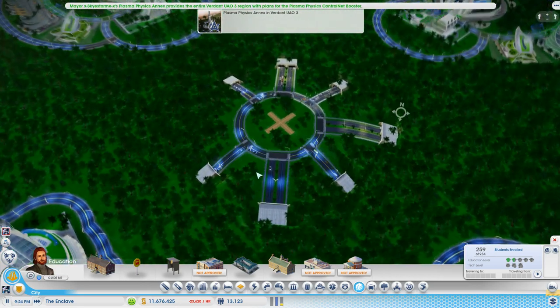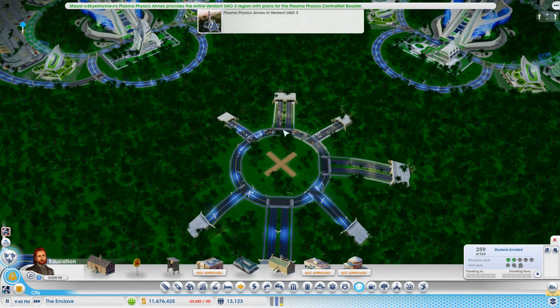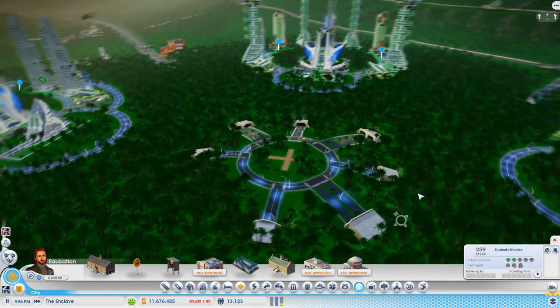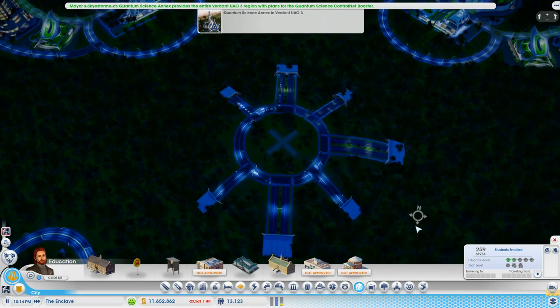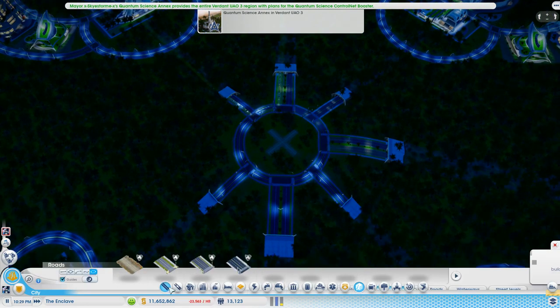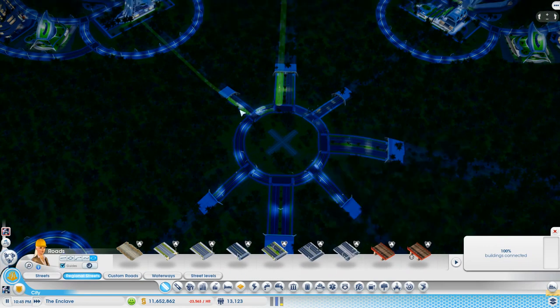I've been looking at this center circle, and it's doing reasonably okay at the moment. But I was thinking that we can maybe play around with this. I was playing around with roads, and I thought to myself, it'd be nicer if the road was closer to the tunnel entrances.